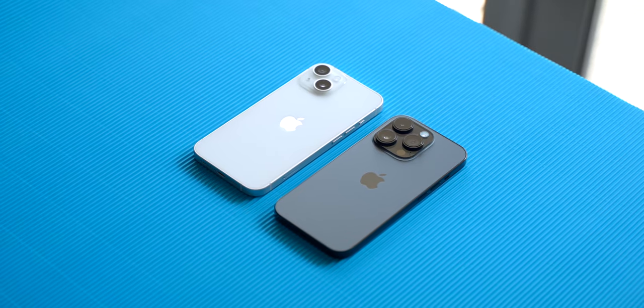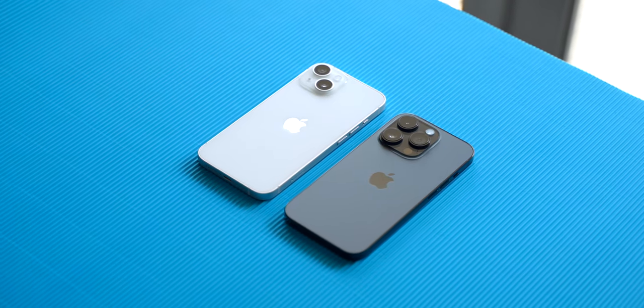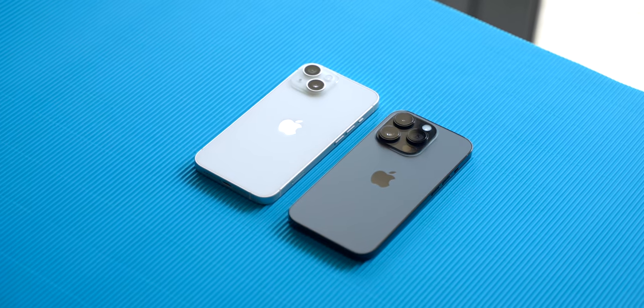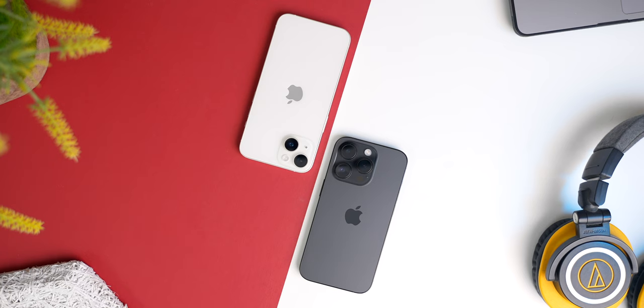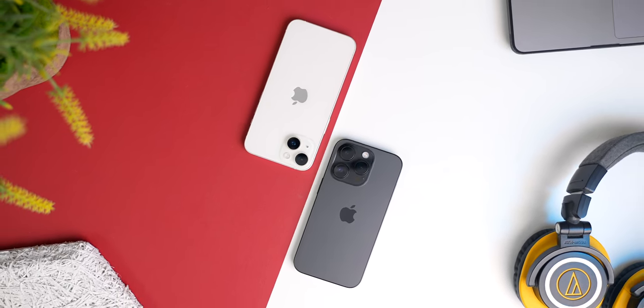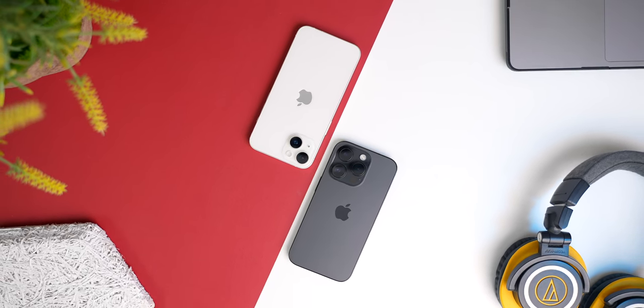I love to take images with my phone, and whenever I go on a vacation, my phone is the only camera that I carry. Despite that, if I was trying to decide between these phones, I would just go with the iPhone 14. I honestly don't feel like the cameras on the iPhone 14 Pro are worth 50,000 rupees more. If you were trying to decide between these phones, after looking at all these image and video samples, which one would you go with?